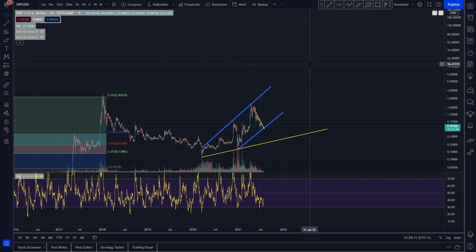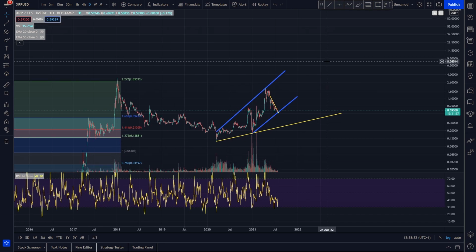So by the end of the bull run, we do see at least a $10 XRP, but obviously it remains to be seen all these macro events that could take place. XRP getting massive adoption by institutions could take the price up anywhere from $20, $30, $50, $100. Really, after the settlement of the lawsuit, the sky's the limit. So this is one for the future. We think in the long term, it's probably going to do extremely well. So that's our update today, guys.